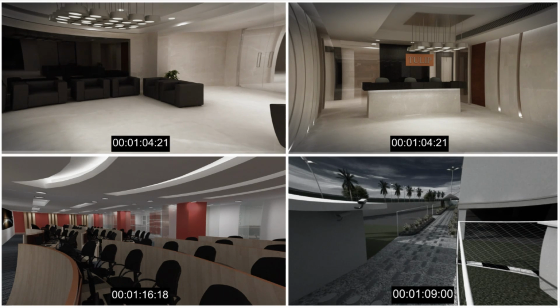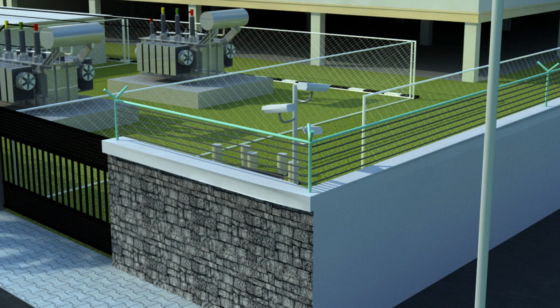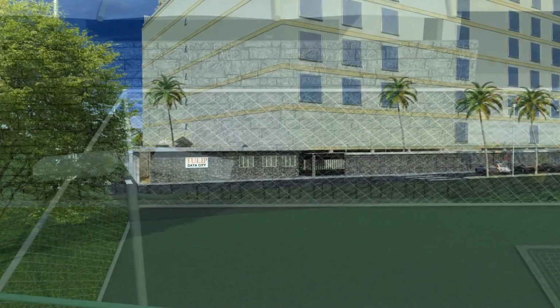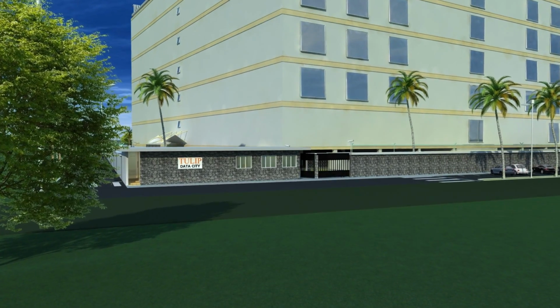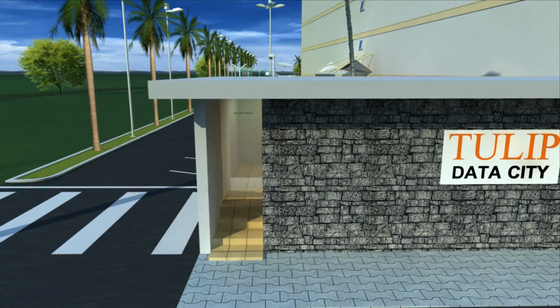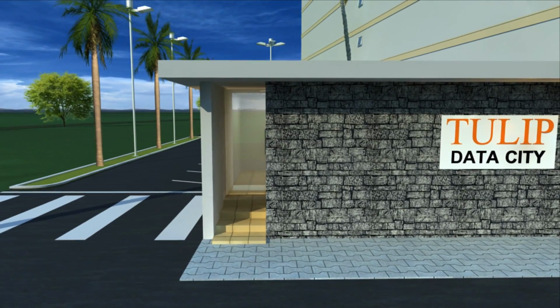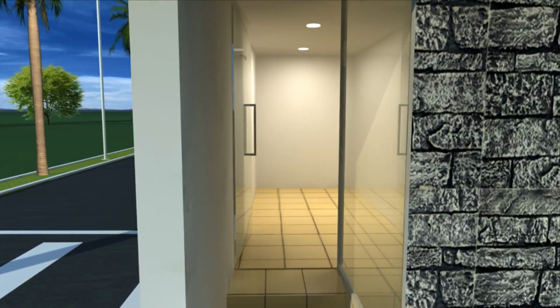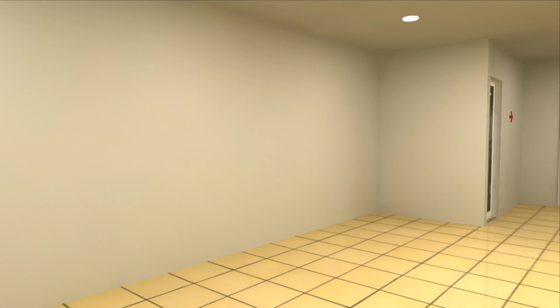Every person in the facility is monitored at all times, and a playback of anybody's movement from entry to exit from the data center is available. Two separate gates allow for separation of movement of men and materials. The facility is protected by an integrated 5-layer physical security.